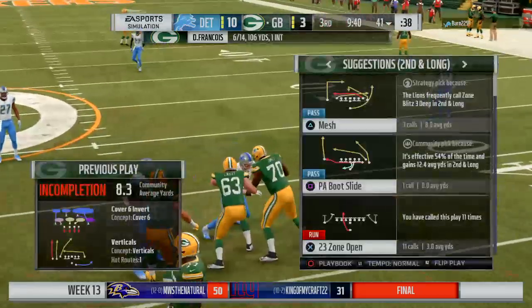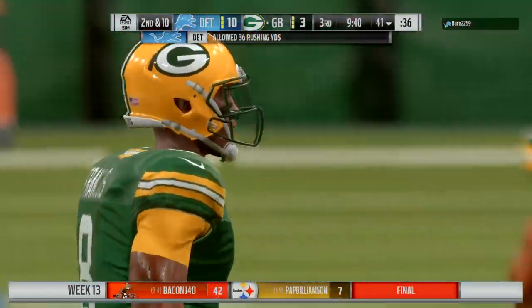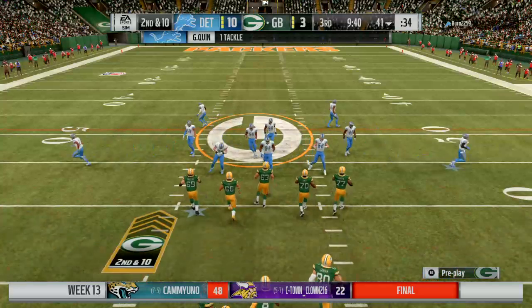And now a throw on first down there, but it's incomplete. And incomplete as he was knocked as he threw it, and it took the ball off course. Here now is 2nd and 10, again from the 41.